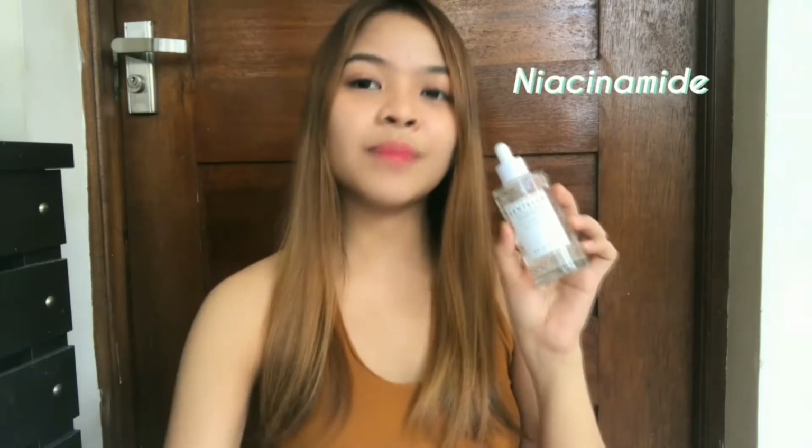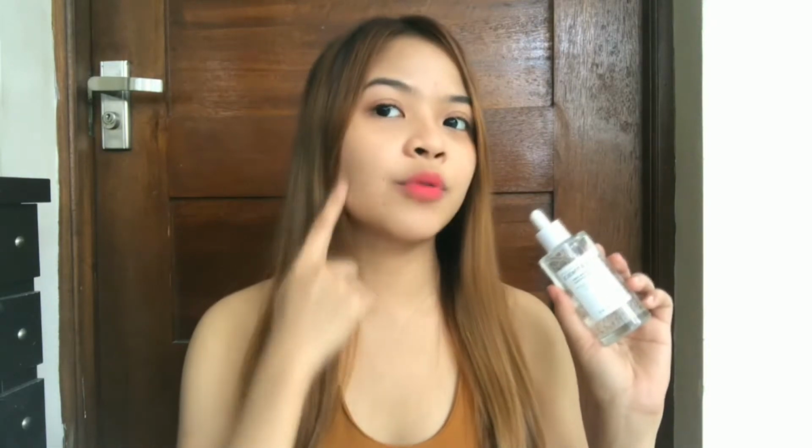It has 4% of niacinamide that will help you brighten up your skin. I also discovered that using this serum helps you to calm down your skin, especially if sensitive skin ka and talagang nagkakabutlig ka, na-irritate yung skin mo, you have acne.